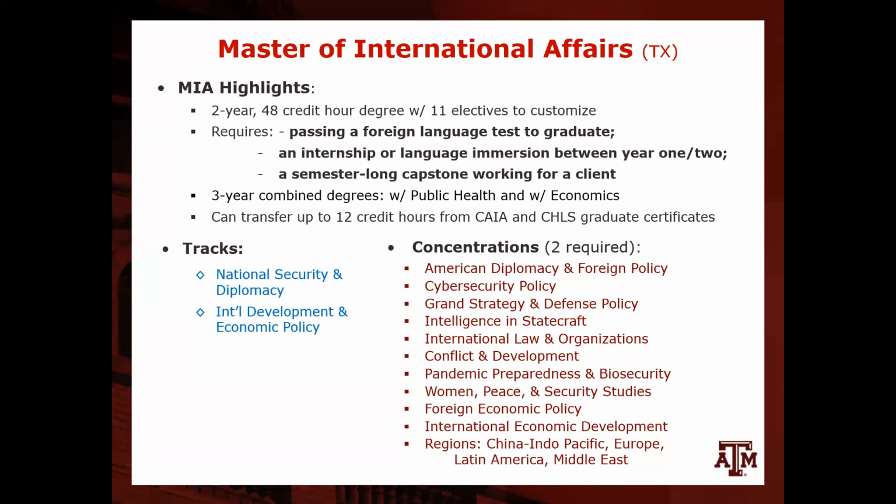And you have an ability to do a semester-long capstone working for a client. Only now yours is just that spring semester. There's maybe a few that might do a fall one. So again, you're going to hear those options and be able to rank order which one you want to do. I mentioned earlier there are 3-year combined degrees, one with public health and one with economics. So those that want to have a little bit of both areas, that's an option for you.